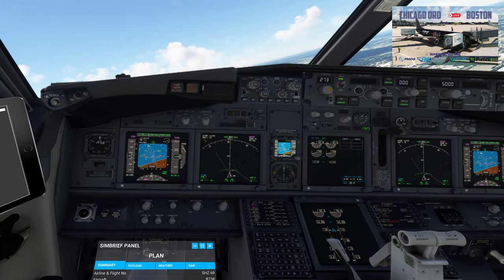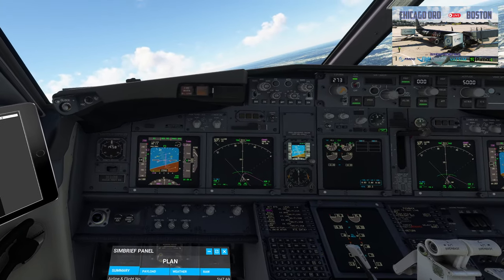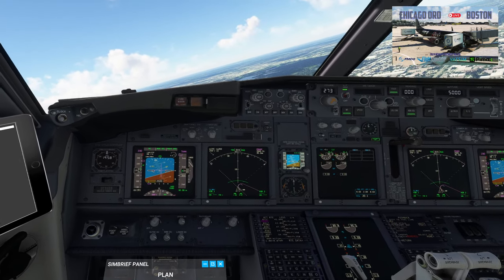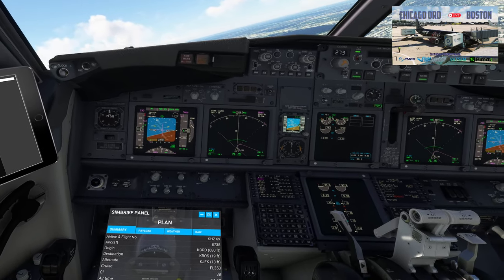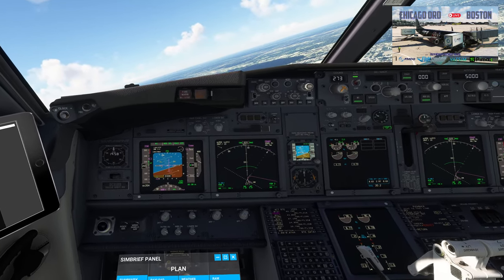Shadow 69, Ritter, contact the altitude leaving. Shadow 69, crossing 3,000. Shadow 69, clear direct or eBay, climb maintain 15,000. eBay up to 15,000, Shadow 69.